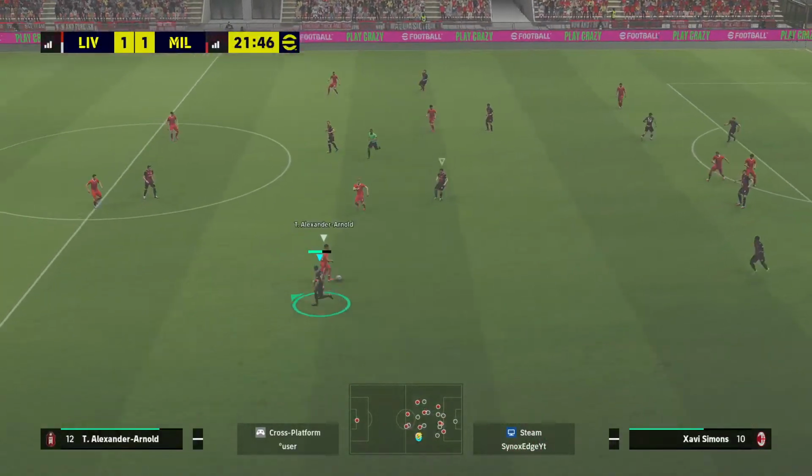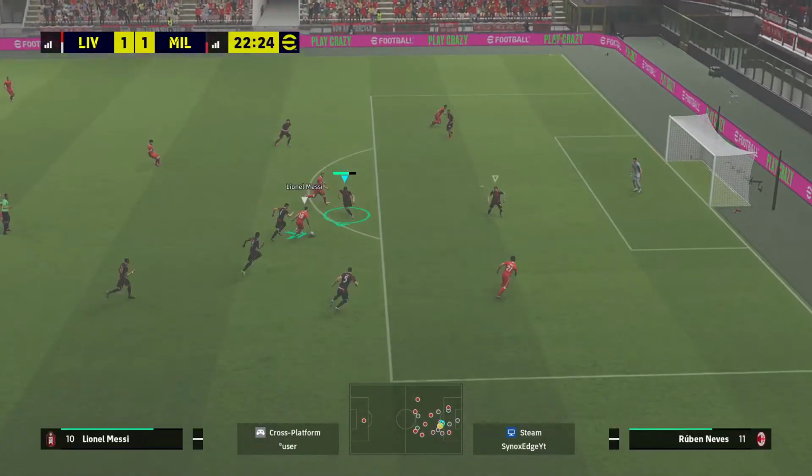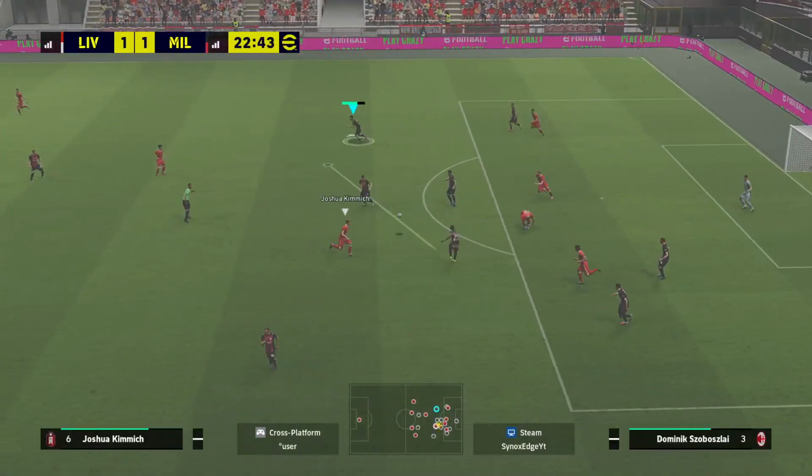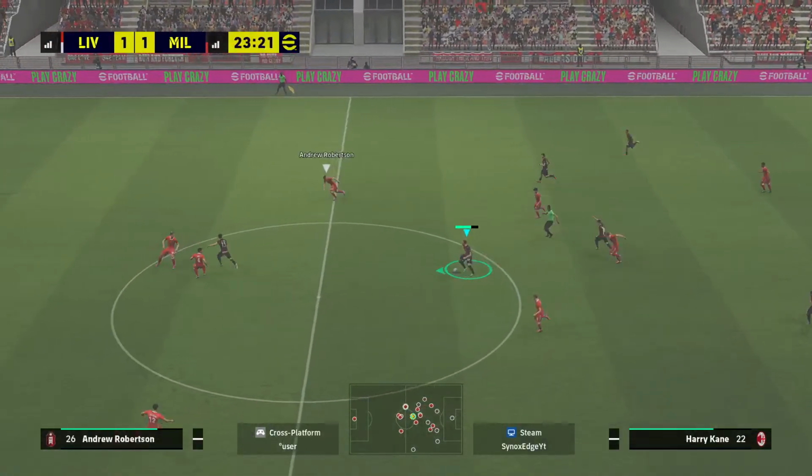That has certainly made things interesting. You've got to commend that, Peter. It's the perfect response to falling behind. Don't let your heads drop. Just get back up the pitch and level the scores again. This is cracking stuff.